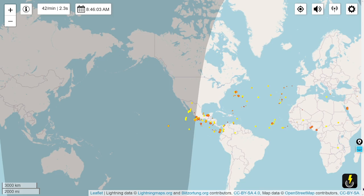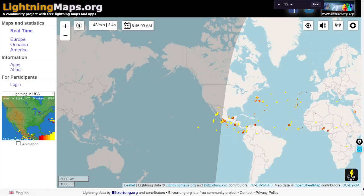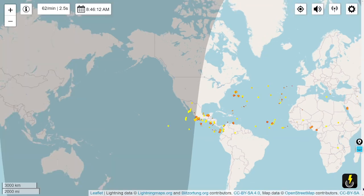No, only 42 strikes per minute. Oh, my God. Lightningmaps.org is pretty sweet. Next time you hear thunder, check it out. Lightningmaps.org. It's a good time.